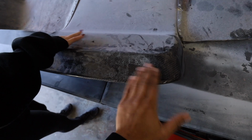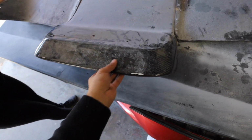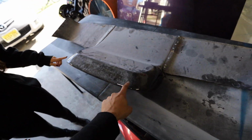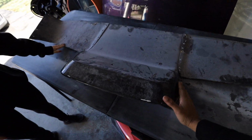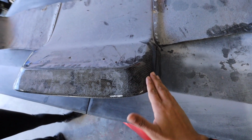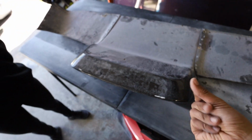Ooh, baby, this thing is nasty. What even is this? I don't know, it's just some dust and grime that's been sitting. This thing has been sitting in my basement since you bought the car, for months now, and it just has like a layer of cake on it. Oh, ugh, that's nice. Yuck.